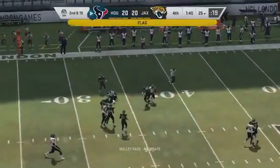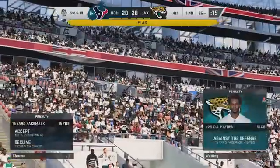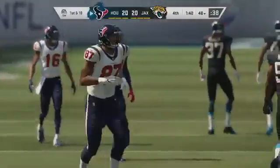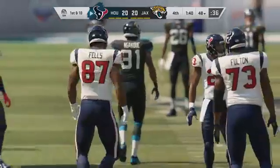To throw once more on 2nd and 10. Watson. And he's going to be brought down by the face mask. Here come the flags. This is going to get him a 1st down. Let's go. Let's go.